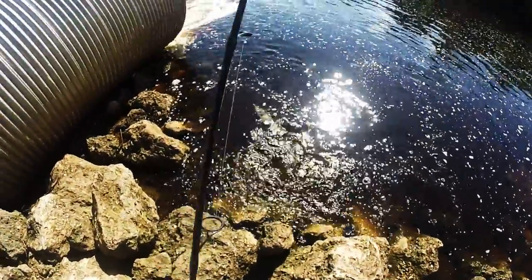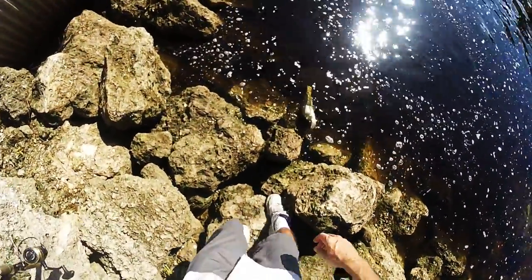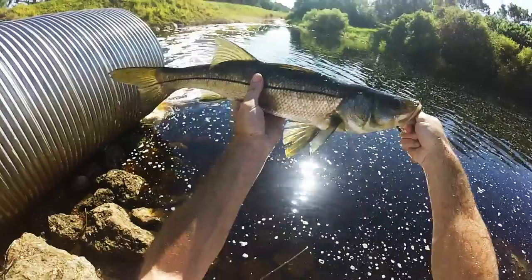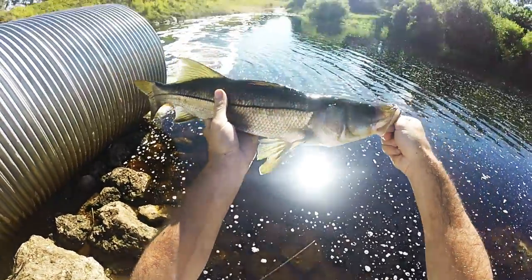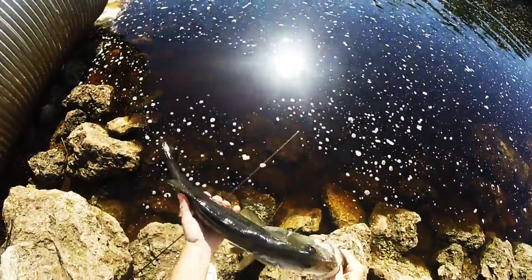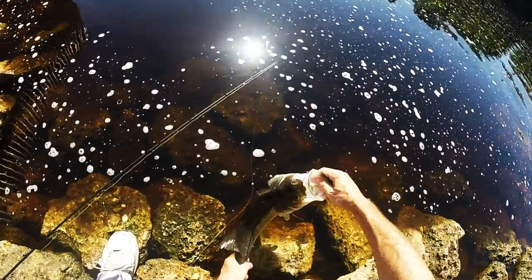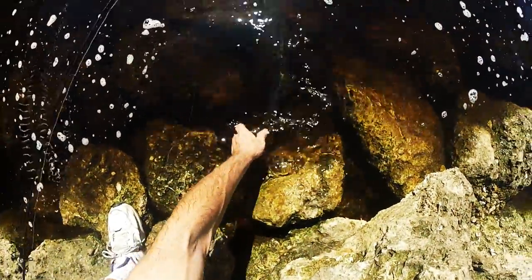Another nice fish. Definitely not the monster I had right before that, but not bad. Got a little weight to him. He's been eating good. This is a common snook. All right, so that's pretty cool. So two casts, two fish. First one was huge. This one's not too bad. Let's let her go. See if we can get down here a little bit. Good shot for you guys to let her go. Bye, Mr. Snook.